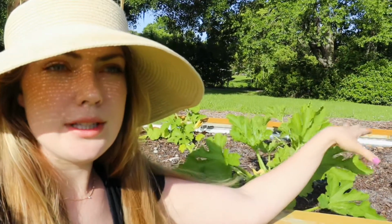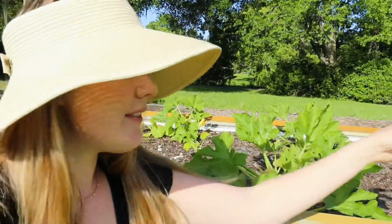So the other day I made this squash casserole from my golden squash, and it was so good. So I will definitely be posting a video on how to make that squash casserole. It's a really good way to eat up all of your extra squash. And I'm telling you, this recipe was where it's at. So once I get enough squash to harvest and make that video, I will definitely be posting that.